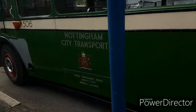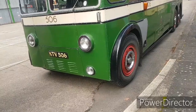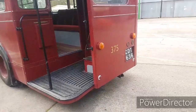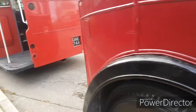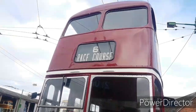This is National City Transport. I think this is the one that came in, wasn't it? 5 or 6. Which one's that one? Ah, this emblem on it. What does it mean? Virtue outlives death. I like these. So this is KTV 506. Another Doncaster, yep, which is CDT 636, which is numbered 5375. Yeah, that's just the light.